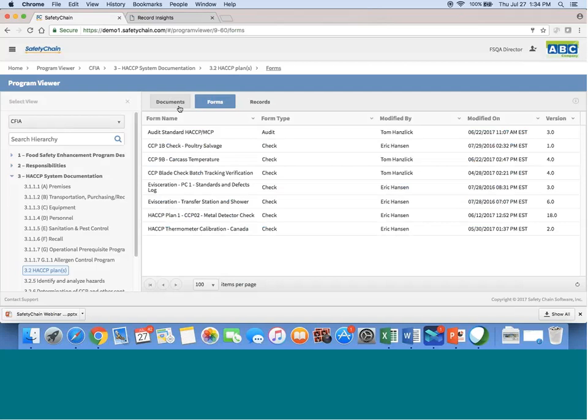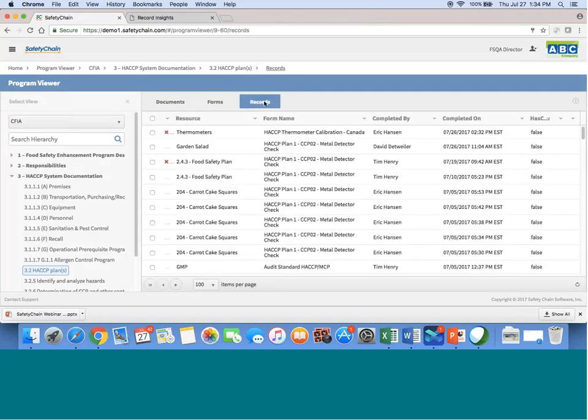And then, by the way, when you go through that for 3.2, you have your documents. You also have your forms that are capturing that data today, right? Your CCP check, your HACCP plan, metal detector check you'll see here. The idea is that our system can aggregate this all together: you have a program, documents for that program, forms for that program, and the records for that program, right? So show me all of the records that were part of my HACCP plan, all of the checks that I've done. Maybe you want to filter those by just the failures. Just show me the non-compliant values.